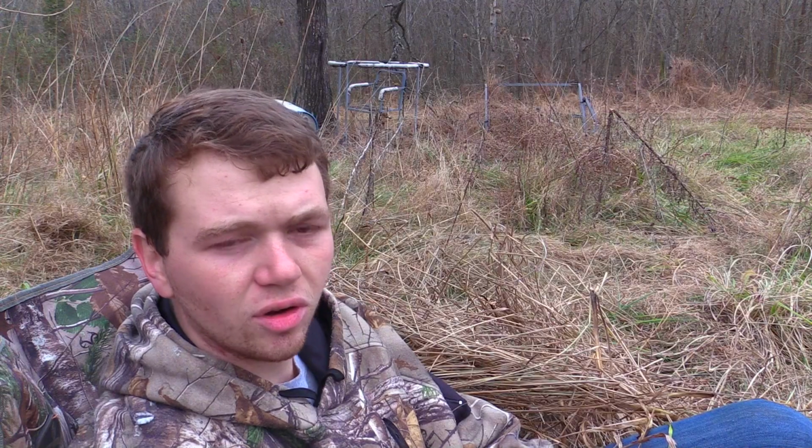Done some glassing so far. I hadn't even seen a deer. Once again, I did not see a deer. It's kind of discouraging, I'm not gonna lie.